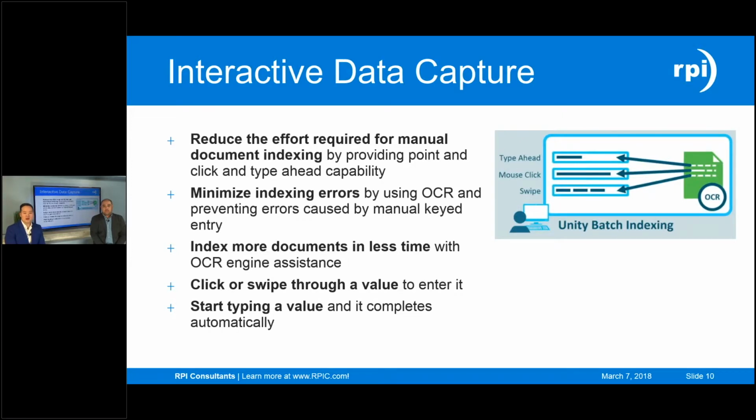Once you get the documents into OnBase, indexing the data is the next step. There are different levels of automation to accomplish this, and one of the more simple ways to do this is interactive data capture. It's an OCR-based indexing tool that assists users that are manually indexing documents, usually in a scan and link type situation. While indexing a batch of image documents, instead of typing out every single value in the document, users can click on the value on the image and it will populate the keyword. It also has a type ahead feature, so when a user starts typing in a vendor name or invoice number, OnBase will find it on the page to quickly index the document.